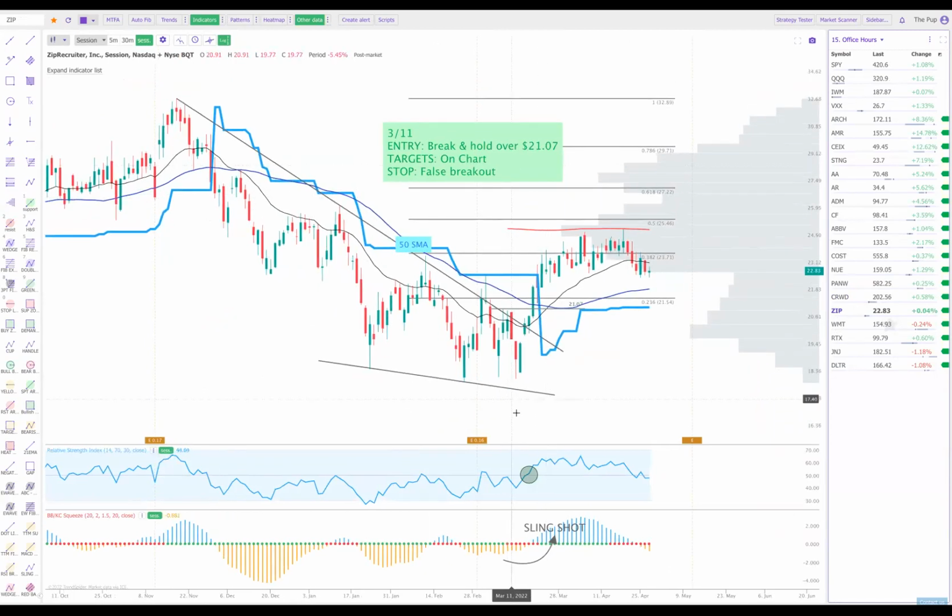Here's Zip. First entry was over 201. This one hit the 200 simple moving average. I believe I put out a note on this. Just be careful. Anytime you're taking a trade, and generally I don't put a lot of trades out where they're under the 200. It's just right now a lot of stocks are under the 200. So I still want to put out relatively good trade ideas.